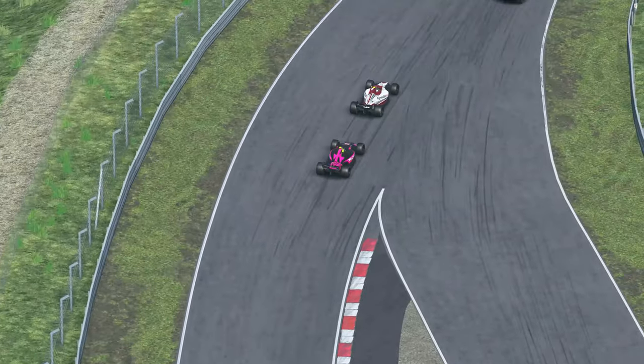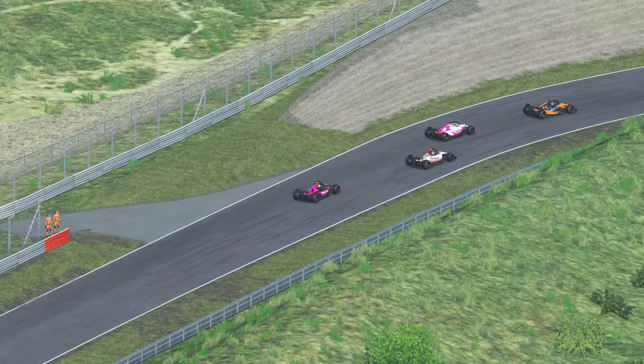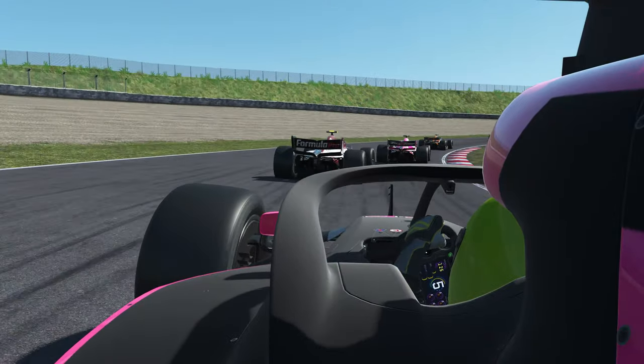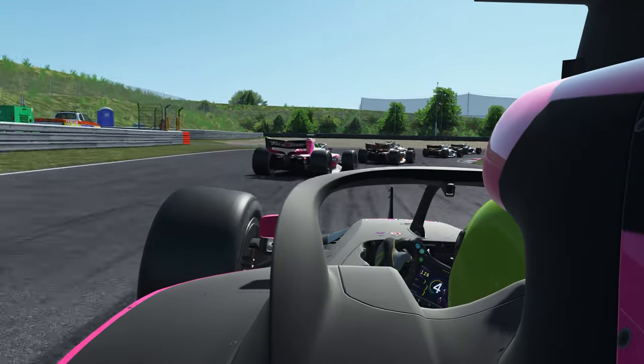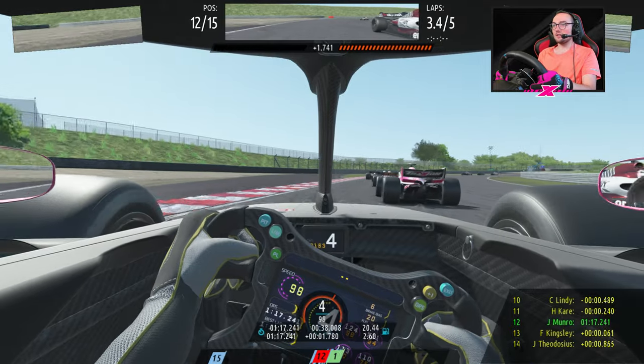I do think a bigger circuit would be better for racing, but even in Zandvoort, I don't think we'll see too many overtakes in the Grand Prix here. I might be wrong. I hope I'm wrong, but I don't think it'll be the best for overtaking, and yet with these cars in this game, it seems pretty frenetic.